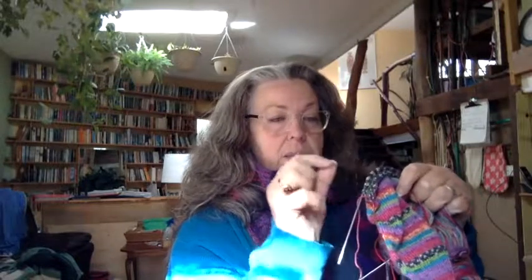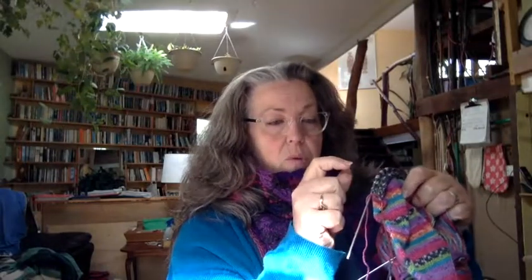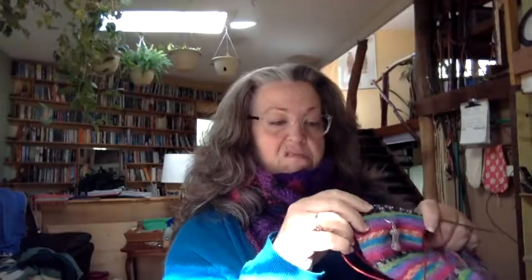Rip it out and start again, because the heel flap will be off to one side. One of them was really big, so my numbers were way out. The other one was really small, and the fourth one was off to the other side. So each time, I just rip it out. And no.